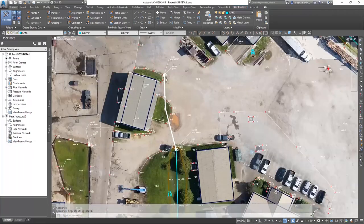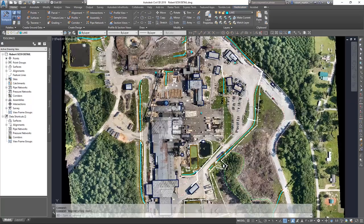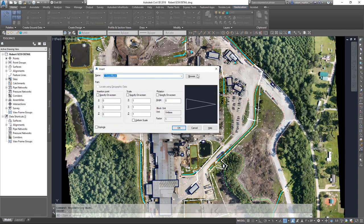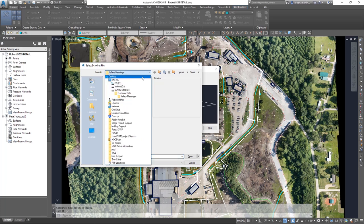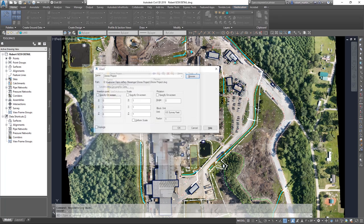Where were we looking a minute ago? We were drawing those lines in here. Actually, you know what? Let's do this real quick. Insert. Browse. Man, everything's open on this other screen. So this was under drone project, I believe. Drone project open. Okay.